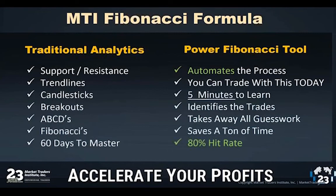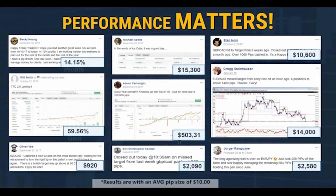In fact, look at some of these results. Now, I want you to think about this for a second. These are actual posts right off of our Facebook pages. How about last year? Ed and Cartwright, good year overall, finishing up with 50,000 pips. Goal next year is 100,000. That's $500,000. Right here, Gary. Thanks, Gary. That's one of our coaches. 14,000 on this trade. Another one right here, $10,000 on this trade.